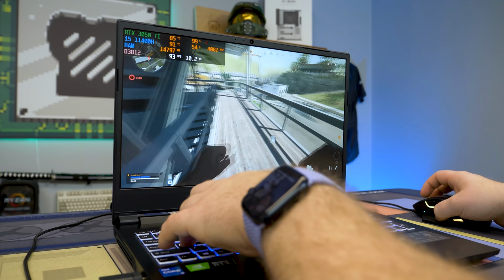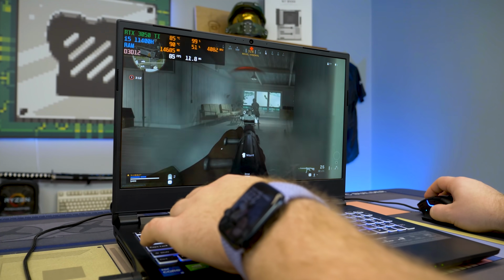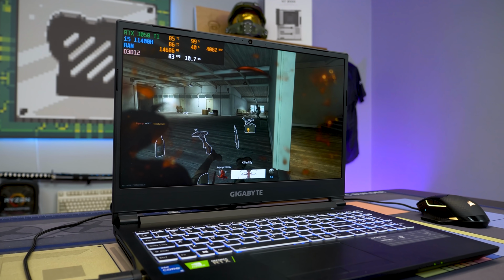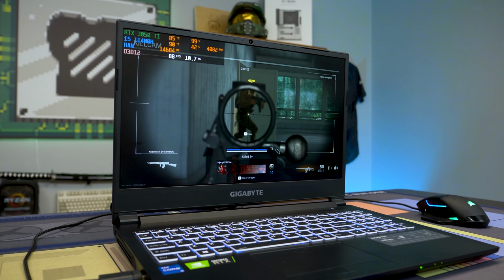What in the world's going on? Like I should not have landed here. Ah, dang it. I thought I could get him. But hey, look at that. Runs very well. Warzone's definitely playable on this laptop.